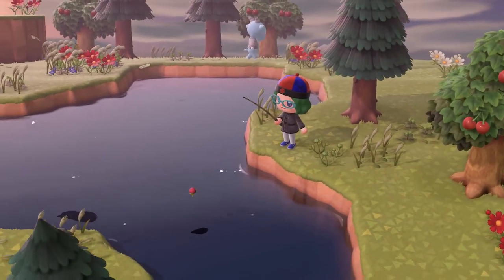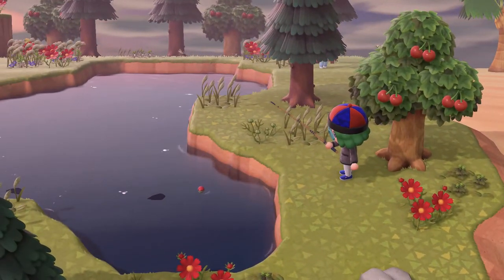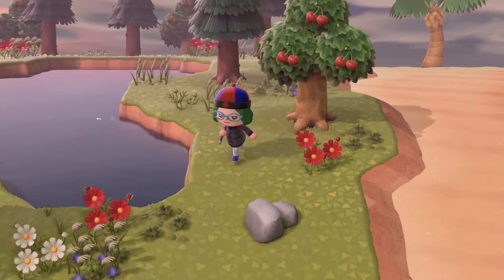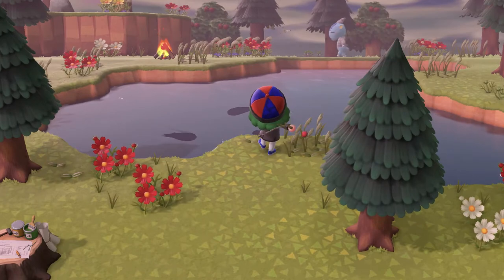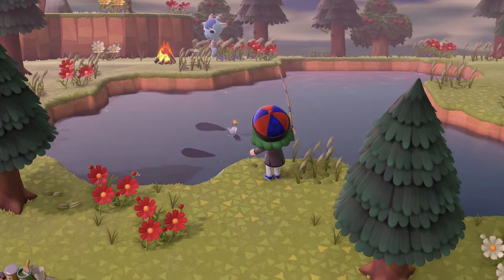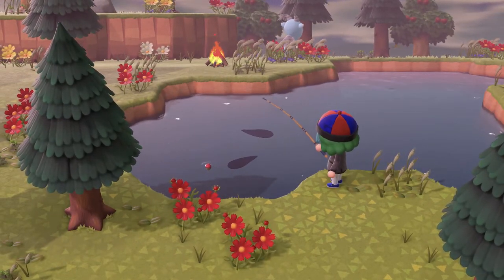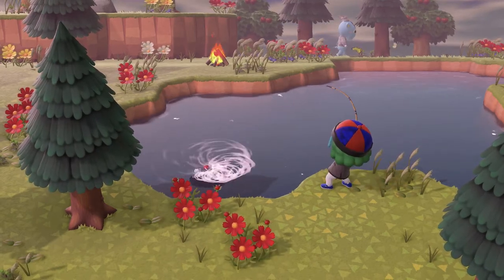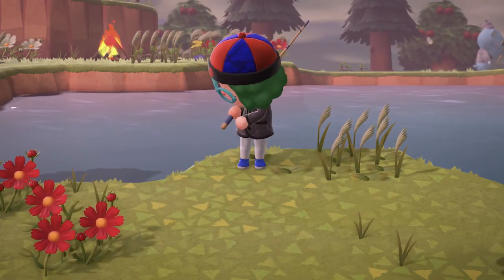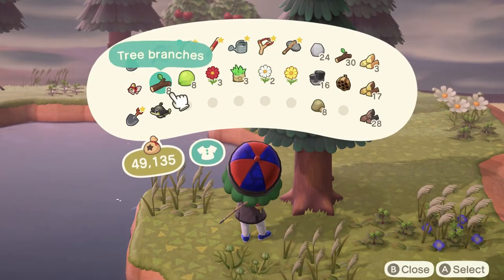Okay, there might be some more unique fish here, so I might want to keep fishing here a little longer. I think it's maybe a different hemisphere or whatever. It looks like the season might be different. Oop. Whoops. Yes, I caught a catfish. I'm more of a dogfish person. I like cats. I like cats and dogs.